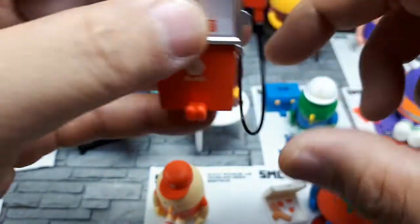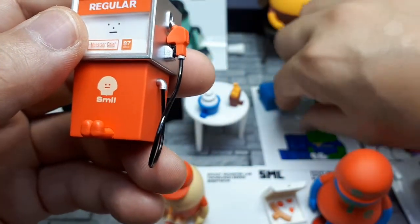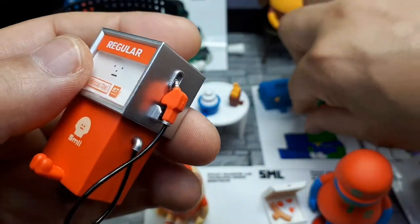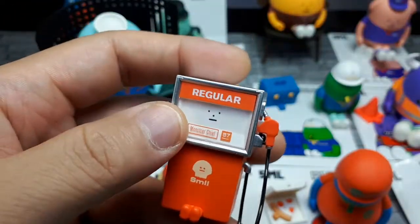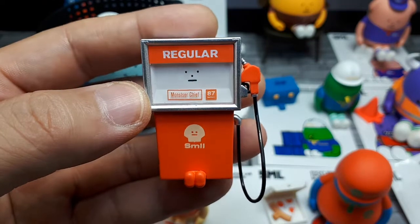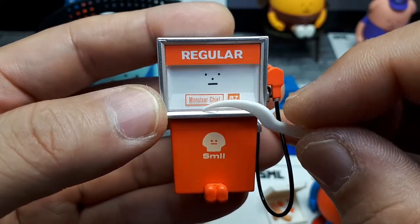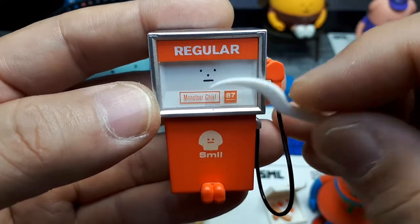Okay, this next one is Birdiemon. Working as a... So that's interesting. The green one is called Birdmon, but this one is called Birdiemon. So two different birds. Alright, so we got this regular gasoline, Monster Chief 87 octane. Actually, that's misspelled, right?